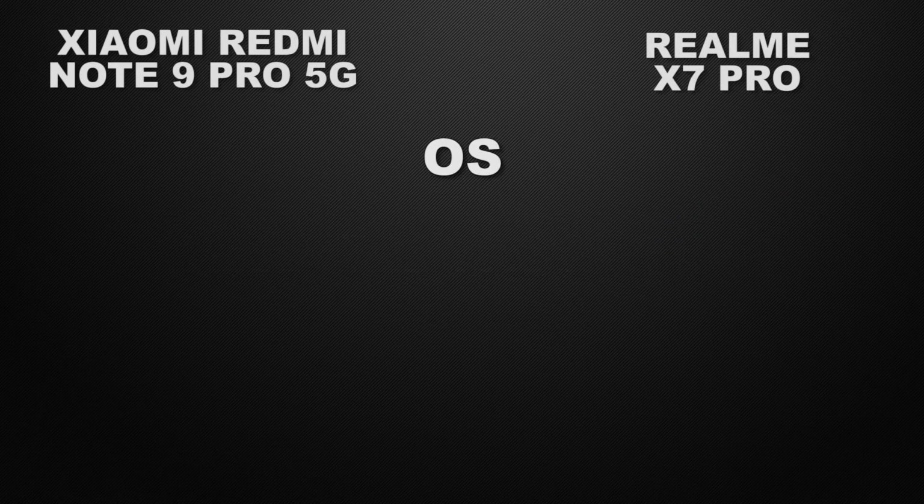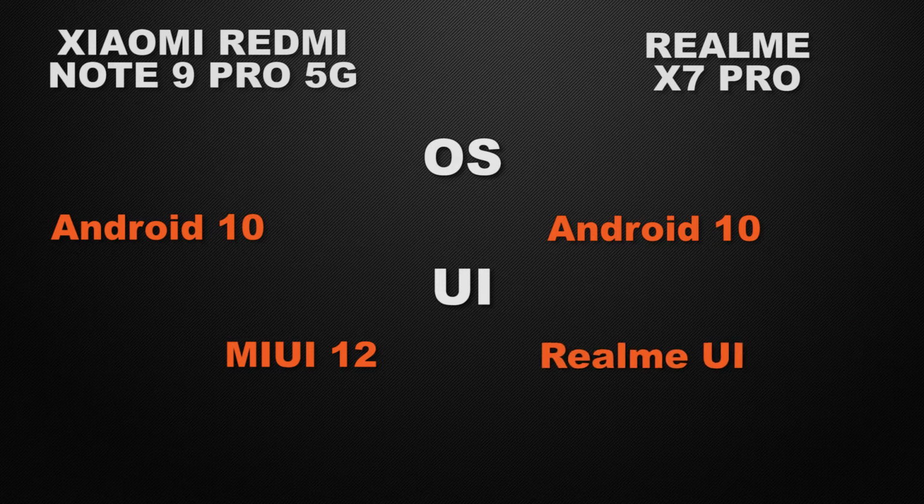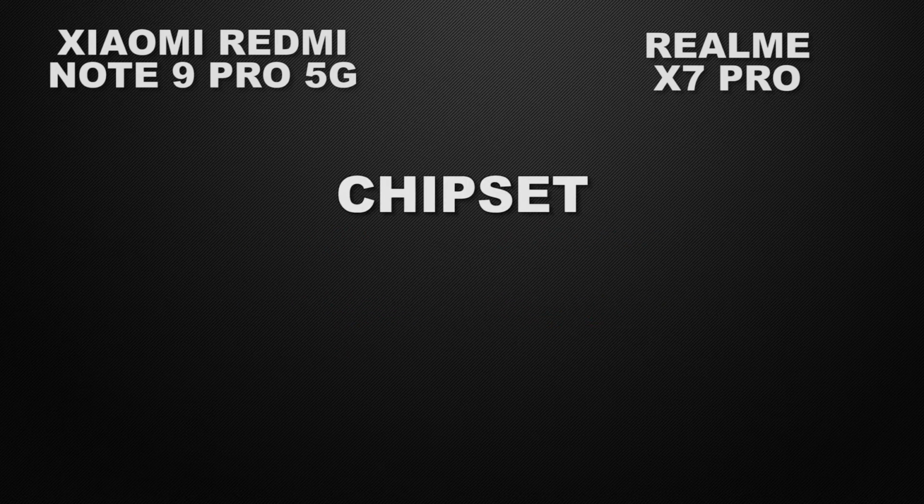Moving to the performance of the devices, let's start with the operating system of the devices. Both of the devices come with Android 10 support, so it's a tie here. And about the user interface of the devices, Note 9 Pro 5G has MIUI and X7 Pro has Realme UI, so I will call it a tie here because it's up to you which UI you like or not. Let's talk about the processor of the devices.